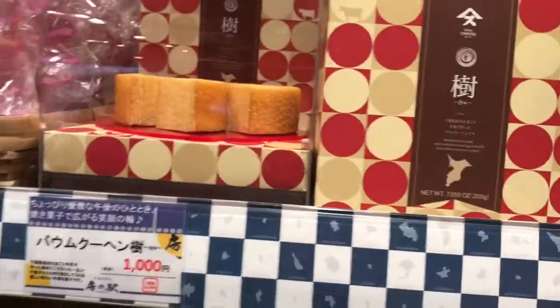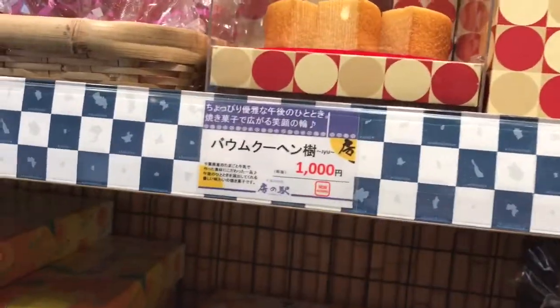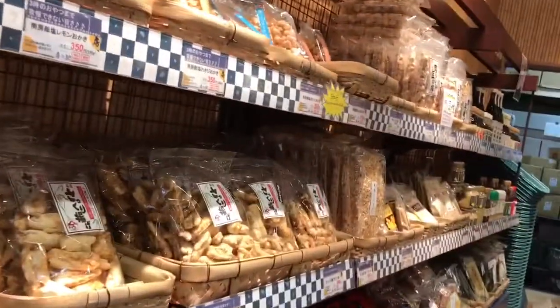But it's just little squares though. Or no, it's just a round one. Yuzu. Holy cow. All this great food. I'm gonna get fat. Fresh fish. Awesome.